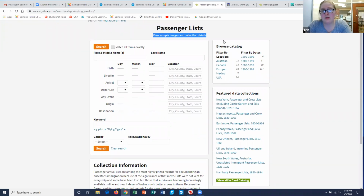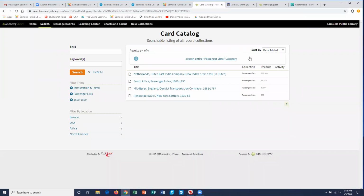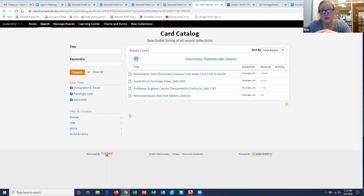They also have ways of narrowing down where you're looking. So, you know, USA, Australia, Canada, Europe, and then also by date as well. They've got four from 1600 to 1699. That's pretty cool. And notice I haven't actually put anybody's name in yet. This can actually be pretty beneficial.